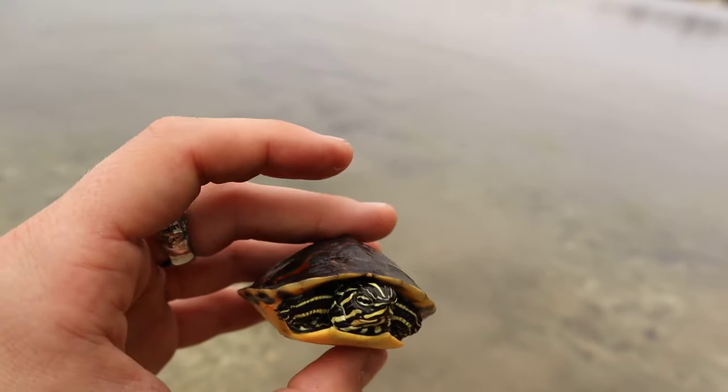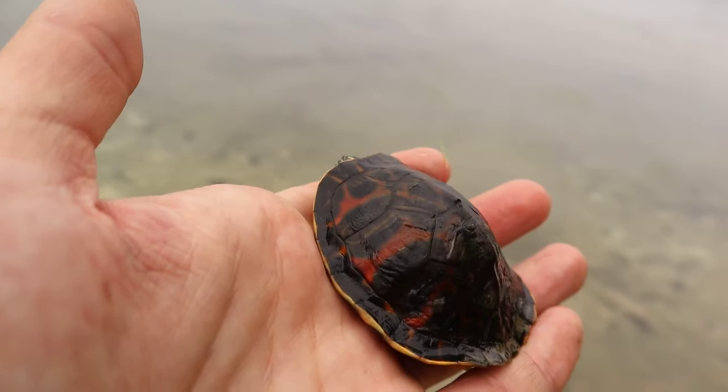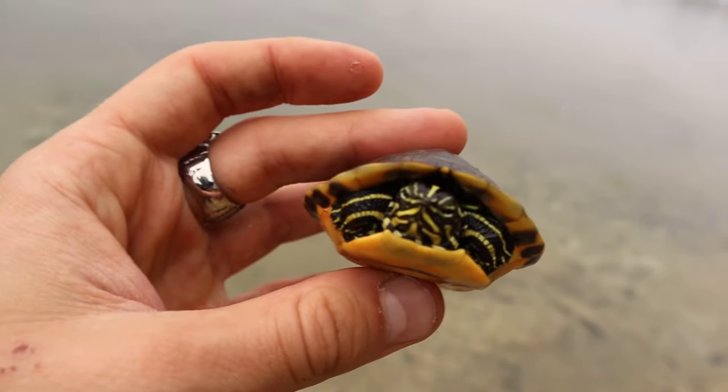And now it is time to release this tiny little red belly slider. I mean, you can see they call it a red belly because it's got red on the top. And you can see it's got some orange right there, but the orange is not that pronounced. Buddy, I'm happy I could save you. It's time to say goodbye. Good luck in the future, little dude.